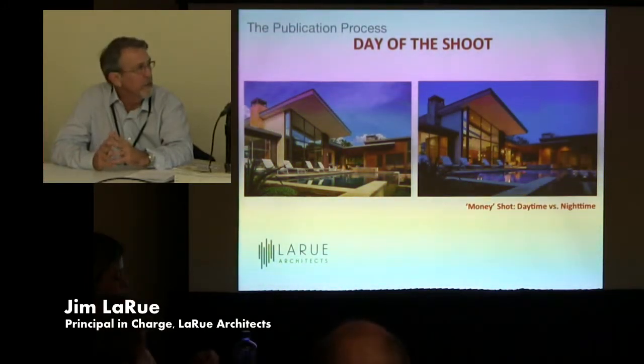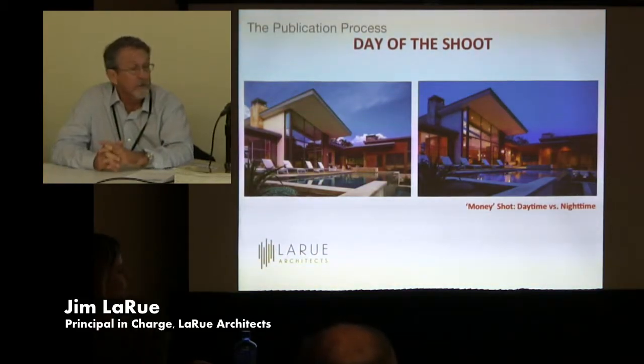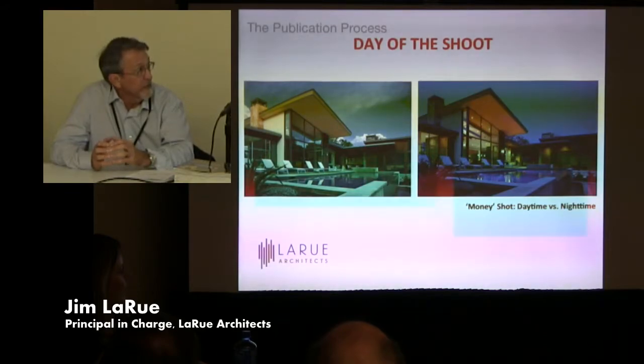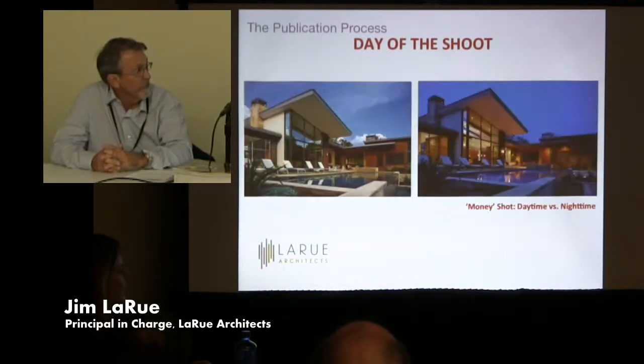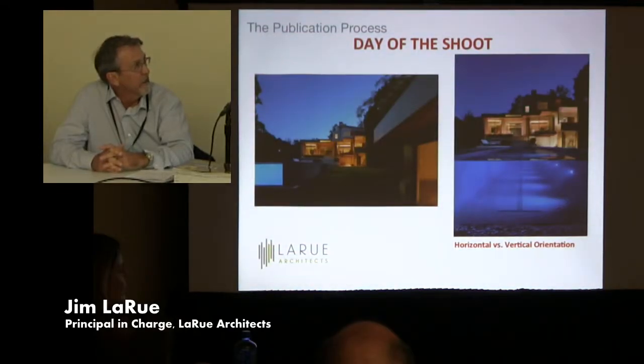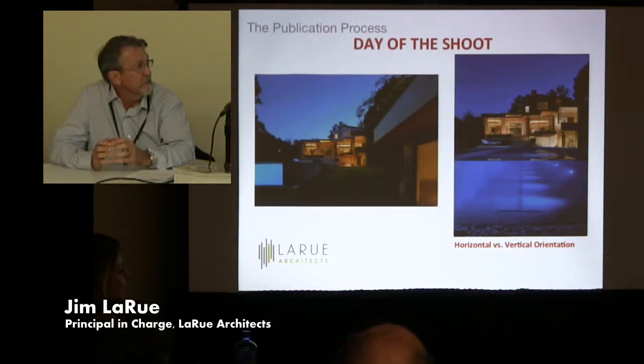And some publications prefer night. Some publications prefer day shots. So, you know, having a photographer that knows that. Those are the deck chairs that we spent hours moving around so Dror got it exactly the way he wanted it. This vertical horizontal thing, we've talked about that already. Some full page stuff.